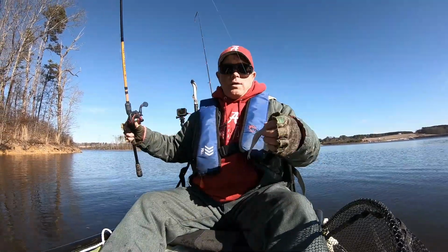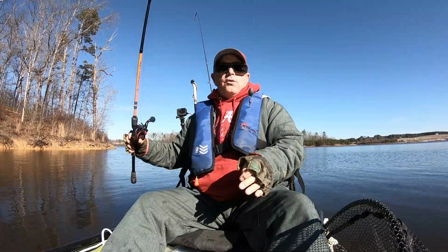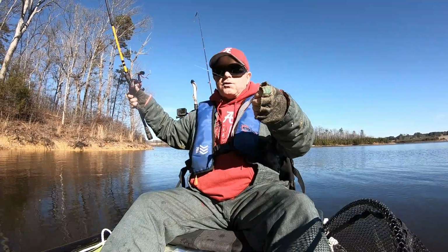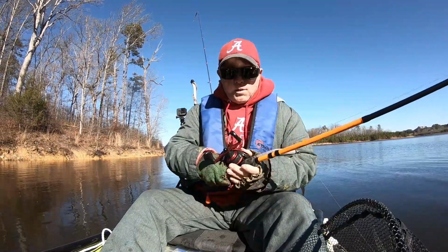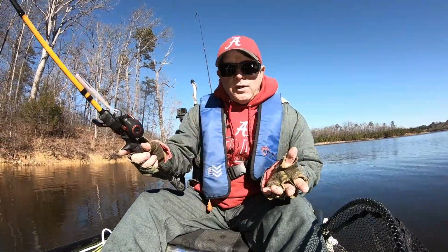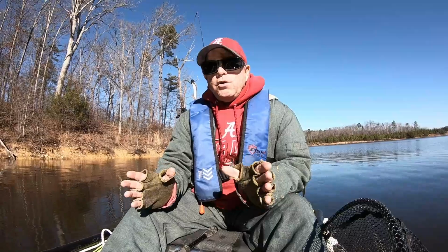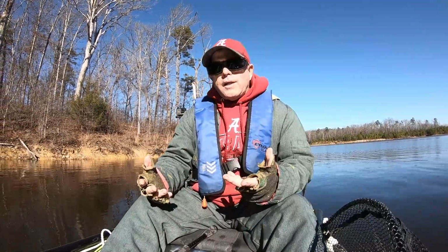It is the Carolina rig, and I've got about a 3-foot leader. There's my weight, way down here. I Carolina rig a soft stick bait a lot. And this is really known as a spring and early summer bait for most people, fishing in grass, stuff like that. But you use this bait the same on these older lakes.